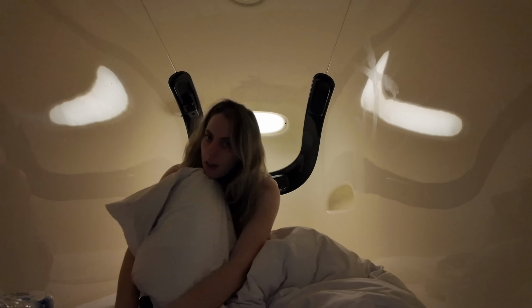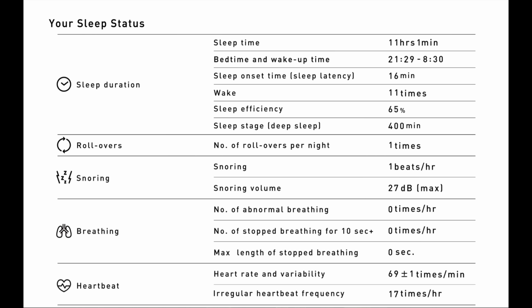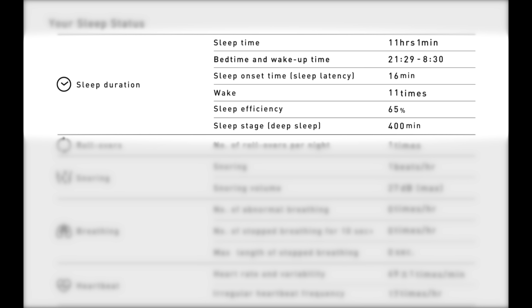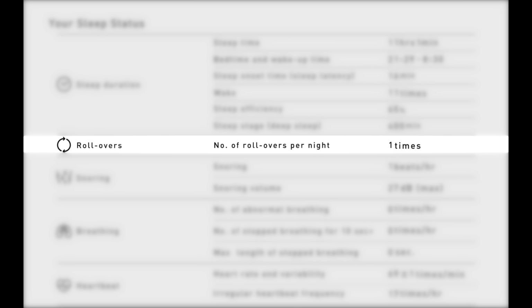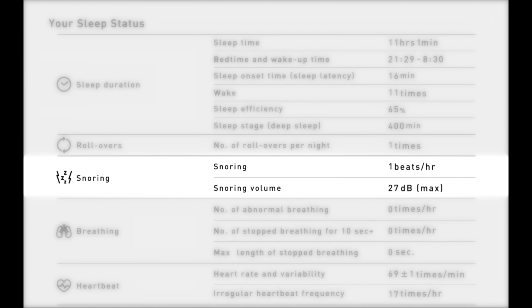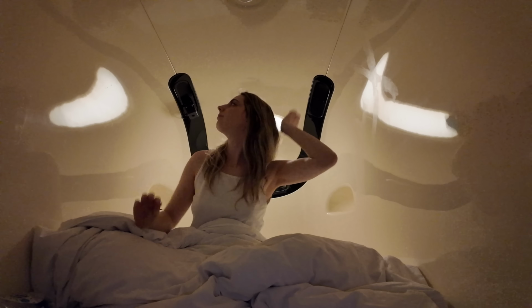I got my sleep report back and it's quite interesting. It wasn't 100% accurate. It said I was asleep from 9:30 to 8:30 in the morning. I did not sleep that early or get up that early. But it's interesting because it tells me my heart rate, that I rolled over in the night. I didn't snore much. Phew. That was my one big concern, but that was fun getting my report. I can move on now because I don't snore.